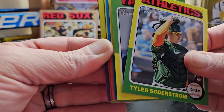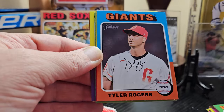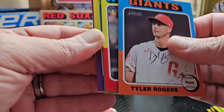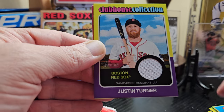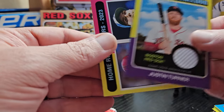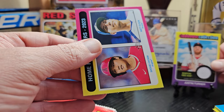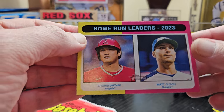There's Yogi. That's cool. Feels like might be something thick. Looks like probably going to get a relic here. That's okay. That's probably what you're going to get out of nine out of ten boxes. And there it is, Justin Turner and the Red Sox, game-used memorabilia. Just a white napkin there, not numbered. And there's Shohei and Matt Olson on the home run leaders.